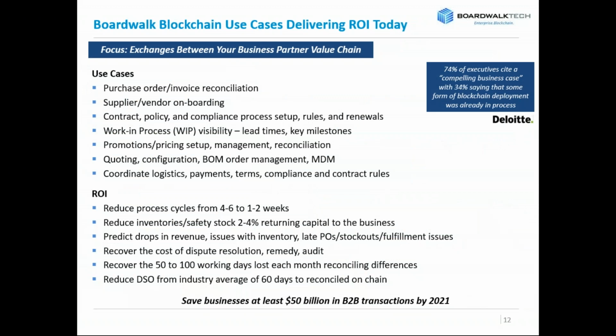So then let's focus specifically on the use case examples that are in this area of the exchanges between your business partner value chain. And I think it's important to point out, as you see in this survey from Deloitte, that almost 75% of the companies say they see a compelling use case, and a third of them are doing blockchain deployments already in process. Well, a lot of the compelling business cases, and this is also echoed by Gartner, is in this area of efficiency and cost, because it can be meaningful for your business.